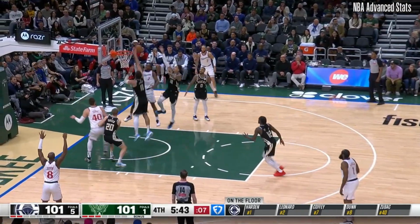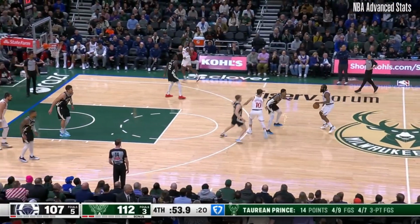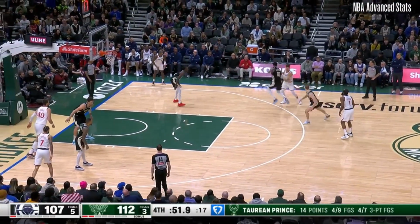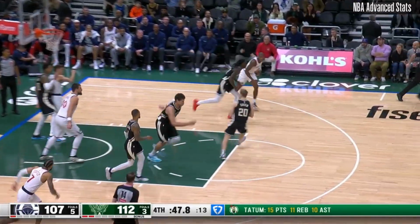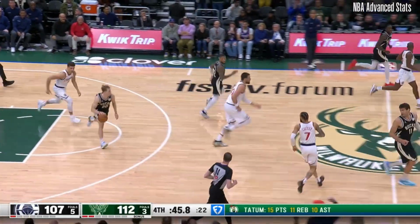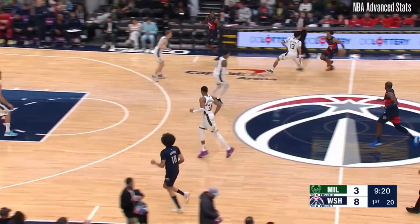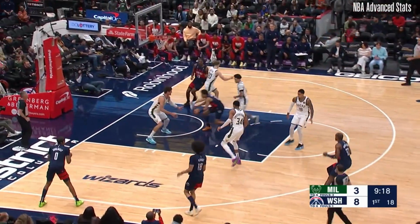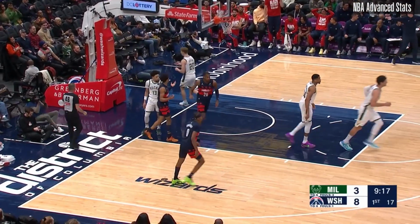Kawhi's got 25. Brook with the block. Making the right play, putting the ball in your best player's hands and letting them make the play. What a pass to TP on the money. Torian Prince, Brook Lopez, another huge block. Turnover and a steal by Sarr. Jordan Poole driving inside, blocked by Lopez. Scott Foster, last touch by Jordan.